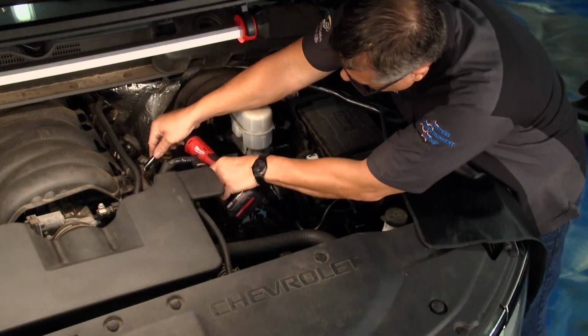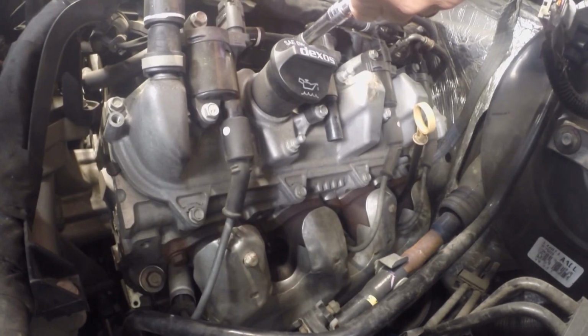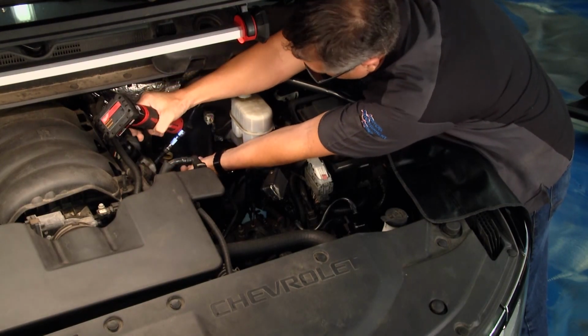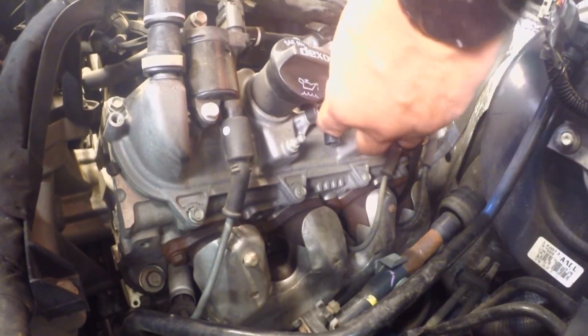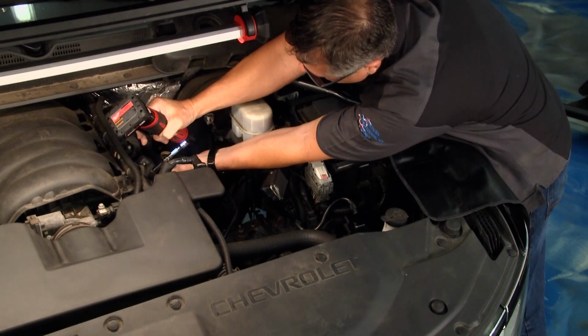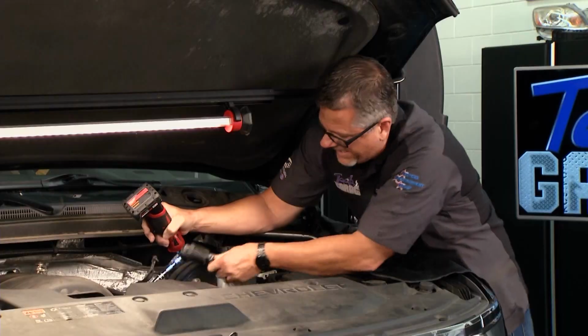So I got two 10 millimeters. Let me get this up this way so you guys can see it. Pull the top one. Already got the little beautification cover off the valve cover. And believe it or not, these are coil on plug. So it's just that easy, one coil for each cylinder. So we have 8 of them.